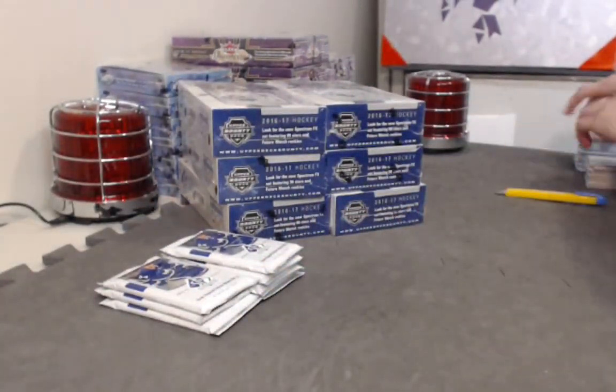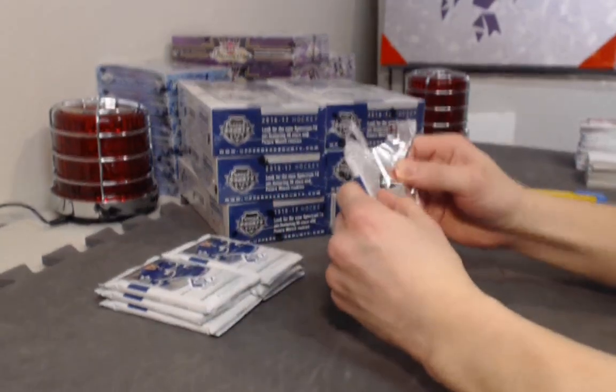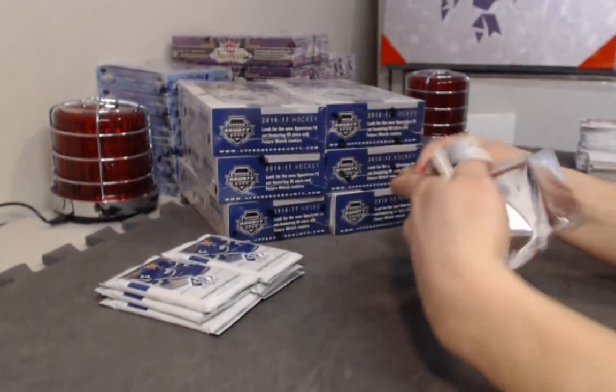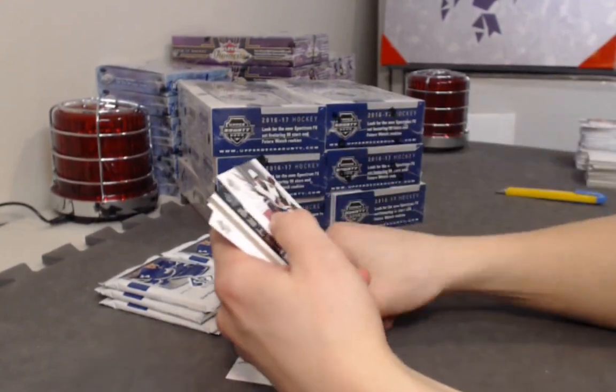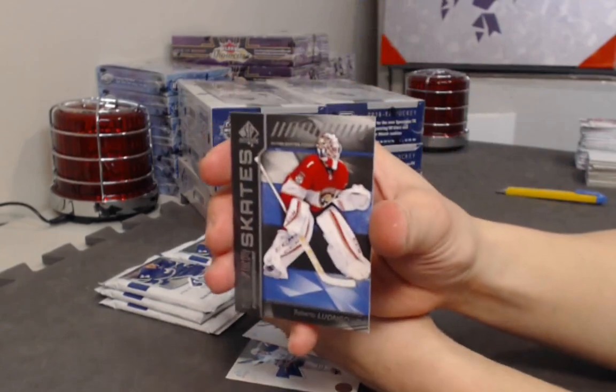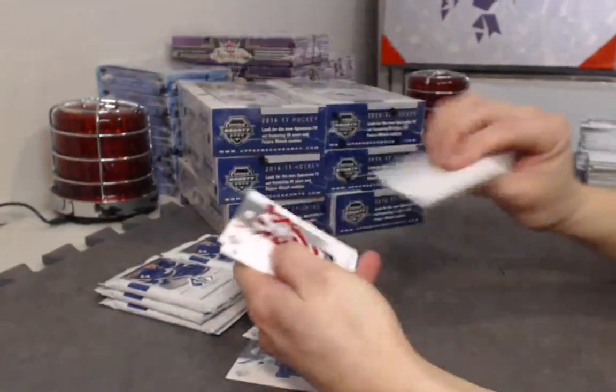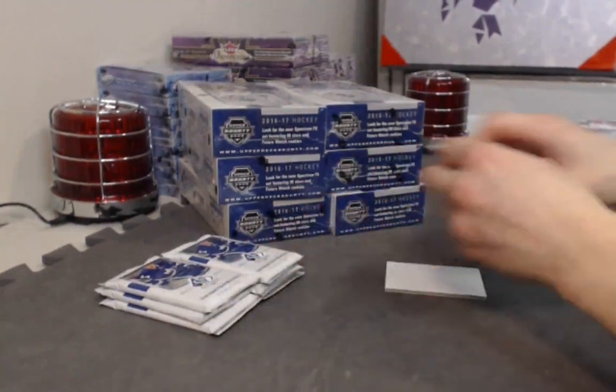Yeah, they're nice looking cards, though. Yeah, last year I bought the Domi one. Oh, yeah? It was not cheap. Was it a stated print run again? No, it doesn't. There's no print run. Roberto Luongo, Silver Skates. So it's just like a complete assumption?